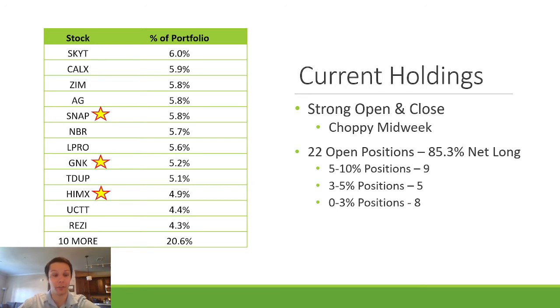So whatever stays hot and stays a winner will stay in my portfolio. Anything that shows weakness, I'll be cutting down in the next week. So 22 open positions, 85.3% invested long, 9 positions over 5%, between 5 and 10, 5 between 3 and 5, and 8 between 0 and 3 that basically are just partials that I need to either bleed off or sell into strength in this upcoming week. So let's take a look at SNAP. I put this trade on today, Friday, GNK and HIMX.